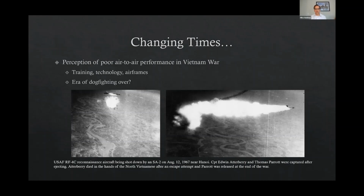The kill ratios are lower than they expect, but also, in general, it seems like the Phantom's not doing as well in air-to-air combat as everybody wants. And there's this sense that the MiGs are smaller. If you put a MiG and a Phantom right next to each other, the MiG's about half the size, or slightly more than half the size. So there's the sense that the Phantom's not really designed for air-to-air combat. That's not its primary mission. It can do it, but it's not optimized for that.